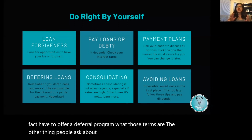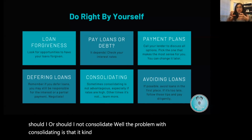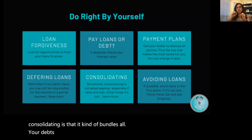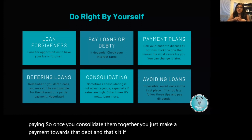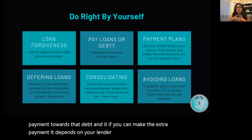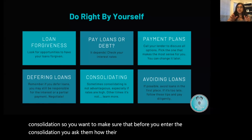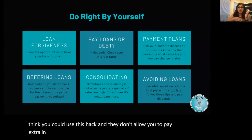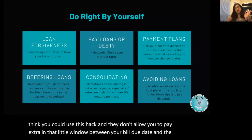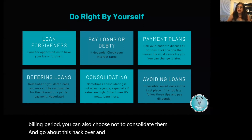Should I or should I not consolidate? Well, the problem with consolidating is that it kind of bundles all your debts together and you can't do this targeted method of paying. So once you consolidate them together, you just make a payment towards that debt and that's it. If you can make the extra payment, it depends on your lender's billing cycle for the consolidation. So you want to make sure that before you enter the consolidation, you ask them how their billing cycle goes. If you think you could use this hack and they don't allow you to pay extra in that little window between your bill due date and the next billing period, you can also choose not to consolidate them and go about this hack over and over again until you actually pay them off.